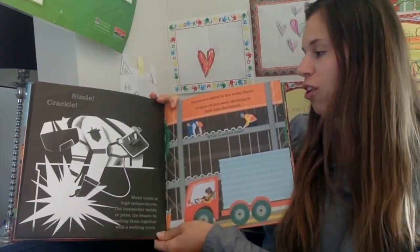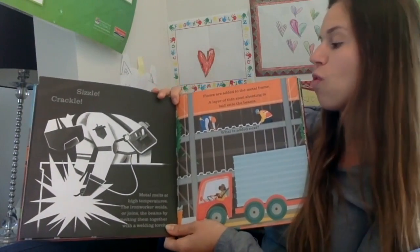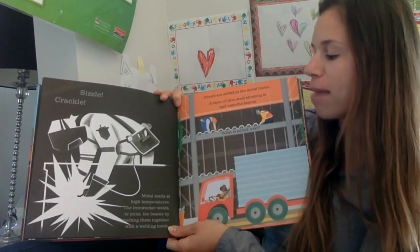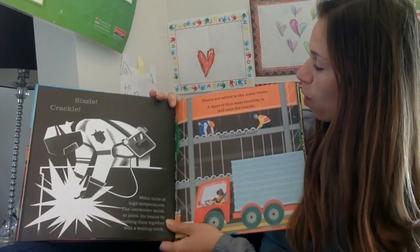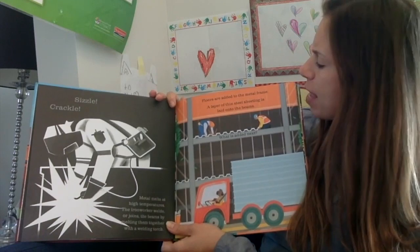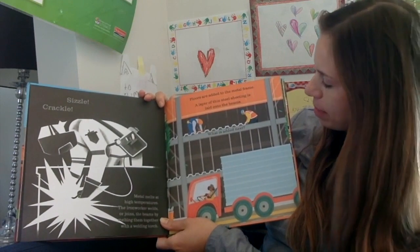The iron worker, that means this person right here who works with the metal, welds or joins the beams by melting them together with a welding torch with fire. Floors are added to the metal frame. A layer of thin steel sheeting laid onto the beams.